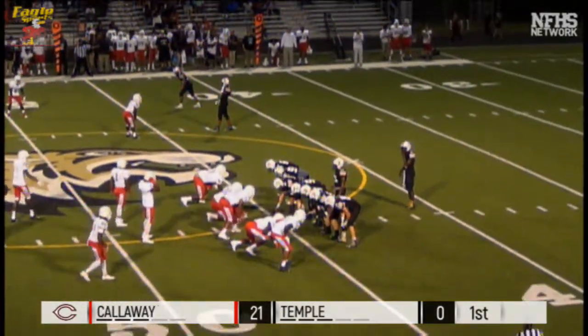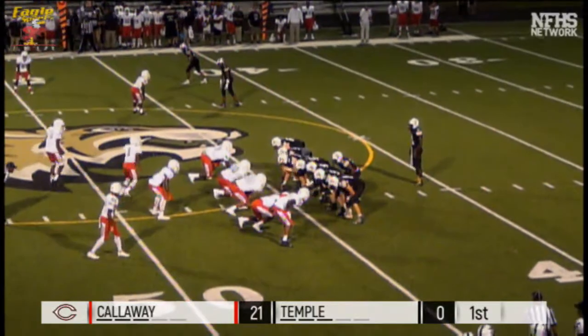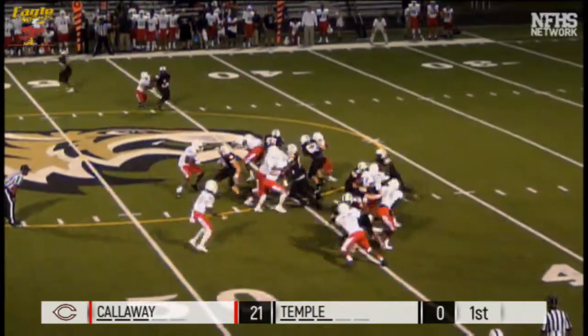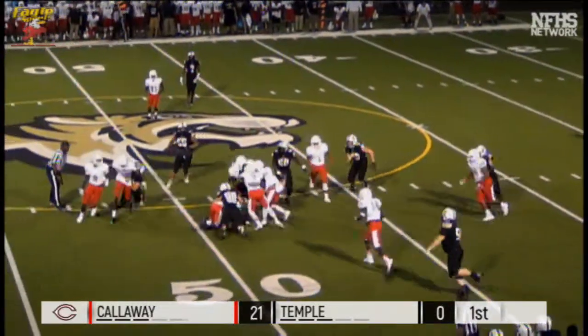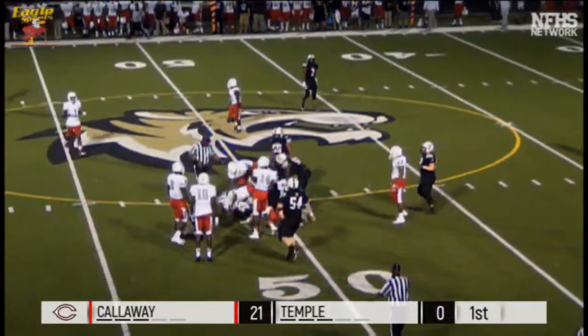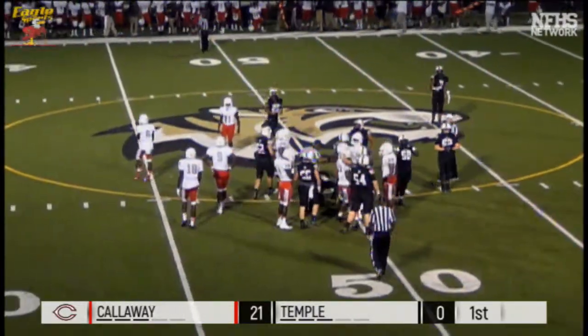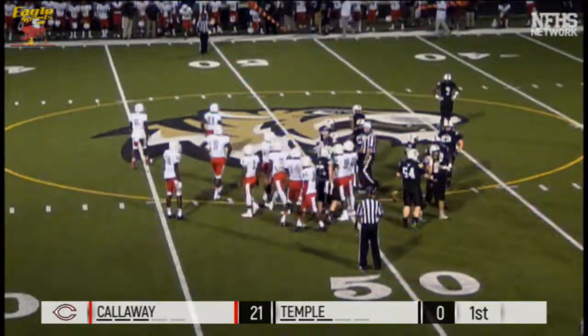Okay. Temple up to the line. Shotgun set, looks like a power formation. Might be a quarterback run all the way. And it is. He's got a huge hole on the left side of his formation. They're able to pick up the first down and about 5 more yards. So first down at the Callaway 49-yard line. 1st and 10, Temple.